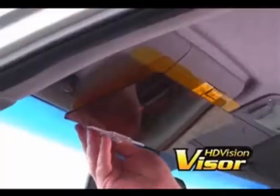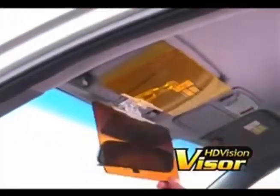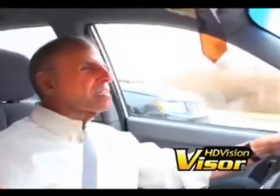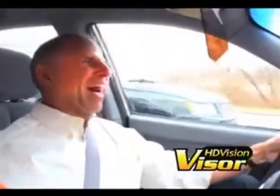Now I don't have to wear those stupid clip-ons. Easy to install, HD Vision Visor clips onto any sun visor in seconds. I can finally see it clearly. Hallelujah, this is great. Even my $100 pair of sunglasses doesn't cut the glare as good as this.